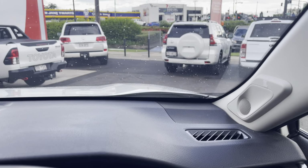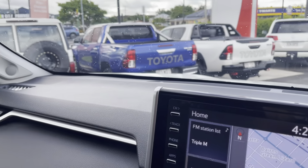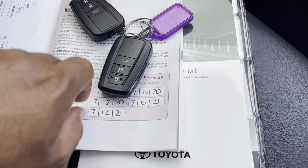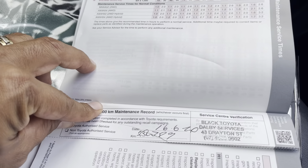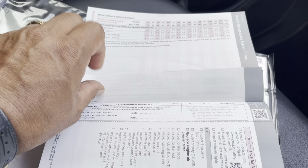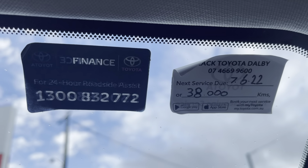All right, so what I'm going to do right now, I'm just going to go across the dash to give you a look. You can see that you've got the sound system here. Fantastic, looks amazing. Okay, having a look on the driver's side seat, it actually has got 2 keys. It's got capped price servicing as well too still. So every service will be $210, and it's only had 2 services on the vehicle. Black Toyota did the first one, and the second one was done by Black Toyota as well at 23,000 Ks, and the next one will be due at 38,000 Ks. I can show you that written up here on the windscreen for you.